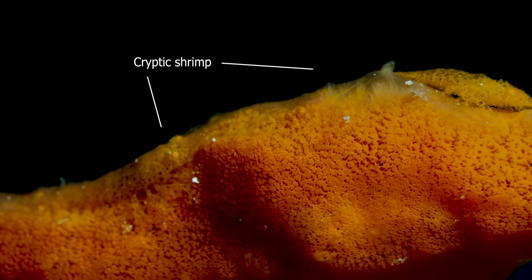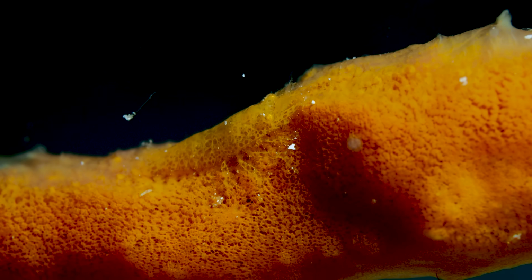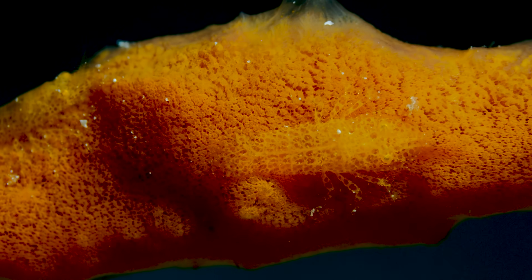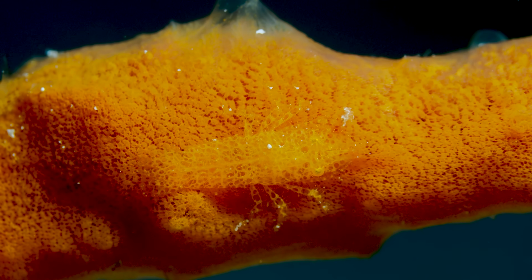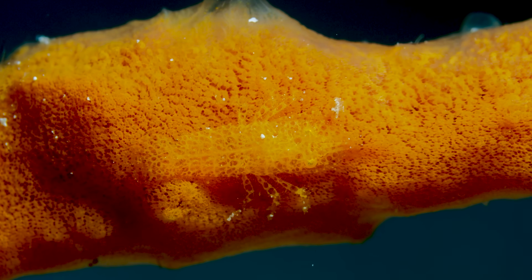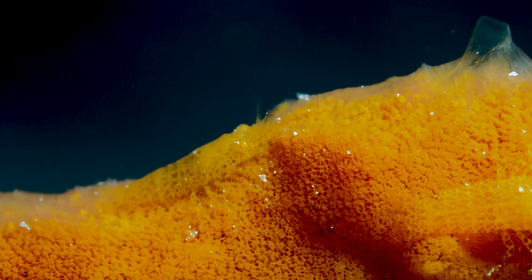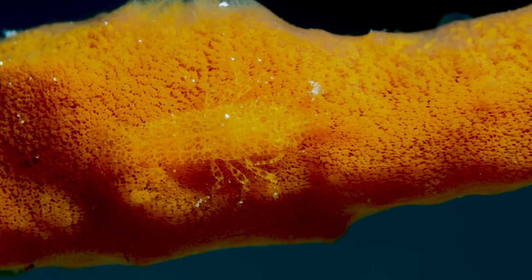Nearby were these tiny, tiny cryptic shrimp. They're so hard to film. I probably got 30 clips, and these are the only ones that really came out that weren't shaky. They're on this little, I'd call it churro sponge, and there's quite a bit of current, so it was just flapping around all over. And, well, the camera doesn't know what to focus on because they're almost completely blended in. These guys are a great find, and you can find these in white on a white sponge, but I'm just glad I got to film these in the first place.